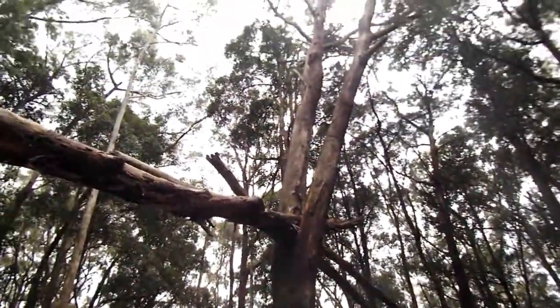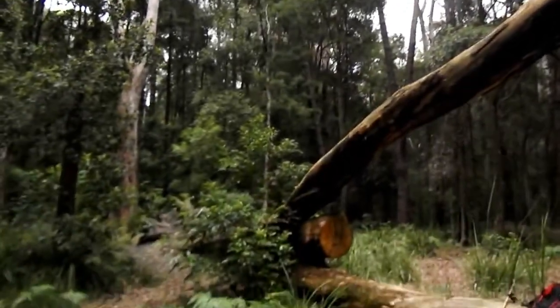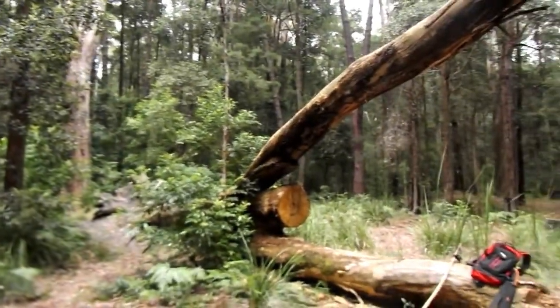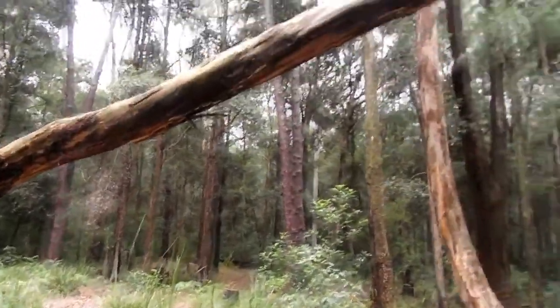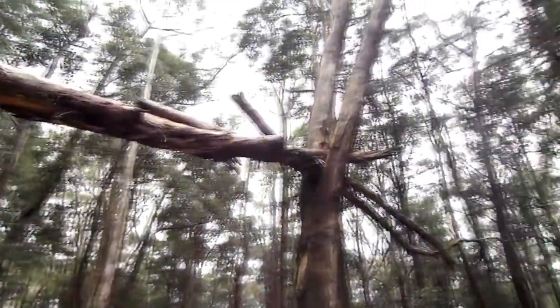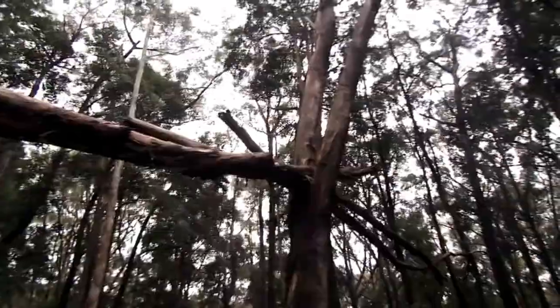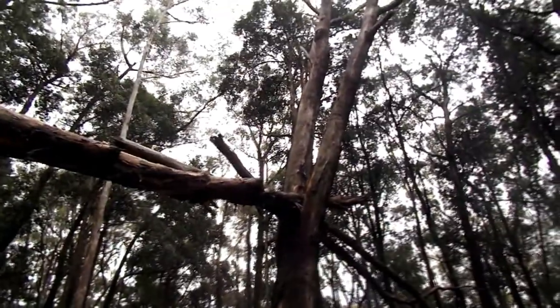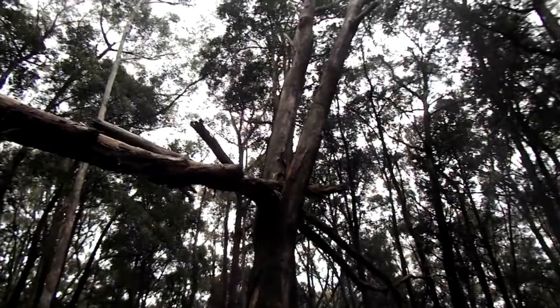Of all the places to fall, this big bugger came down, and of all the places to fall, it went between there. That is fucking amazing. That's cool. I love it. Nature.